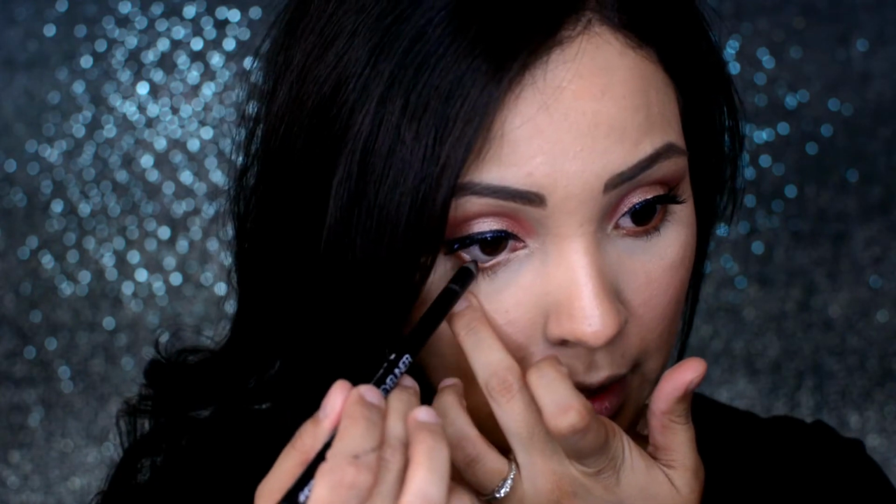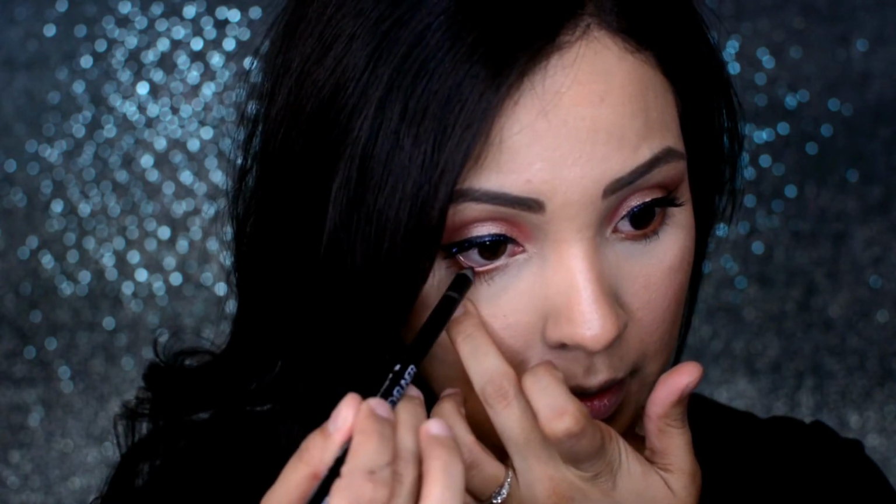So I am going to add a black eyeliner in my waterline just to darken up my eyes. And this is just a City Color Creamy Eyeliner. It's just an eyeliner that I have here. I don't remember where I got it from.